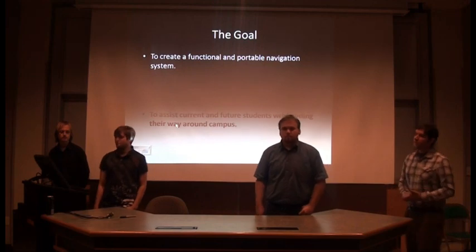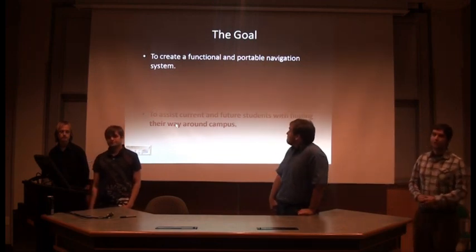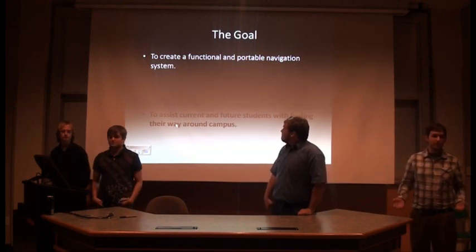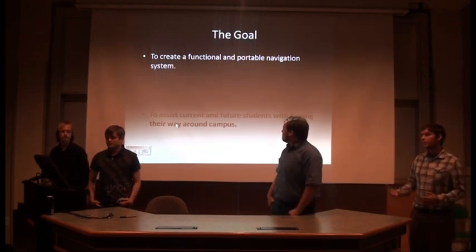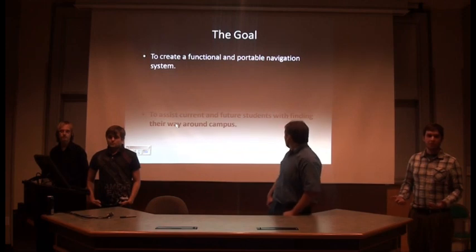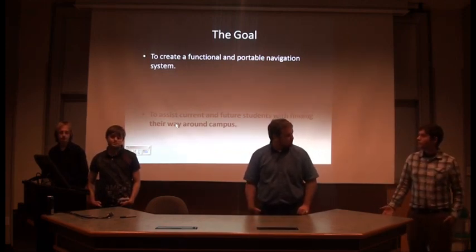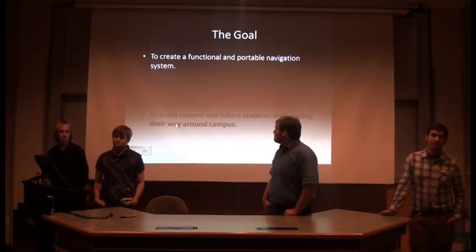All right, our goal was to create a functional and portable navigation system. I think the school has one. If you've already seen it, it's a Flash application on the website. But we wanted to make one that's a little easier to use for mobile devices. We also want to do this to assist current and future students while finding their way around the campus, because we all know how.